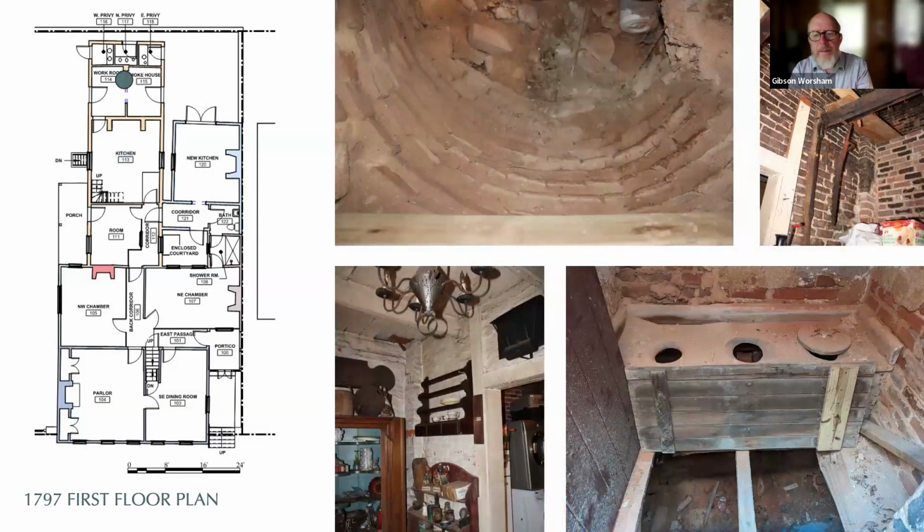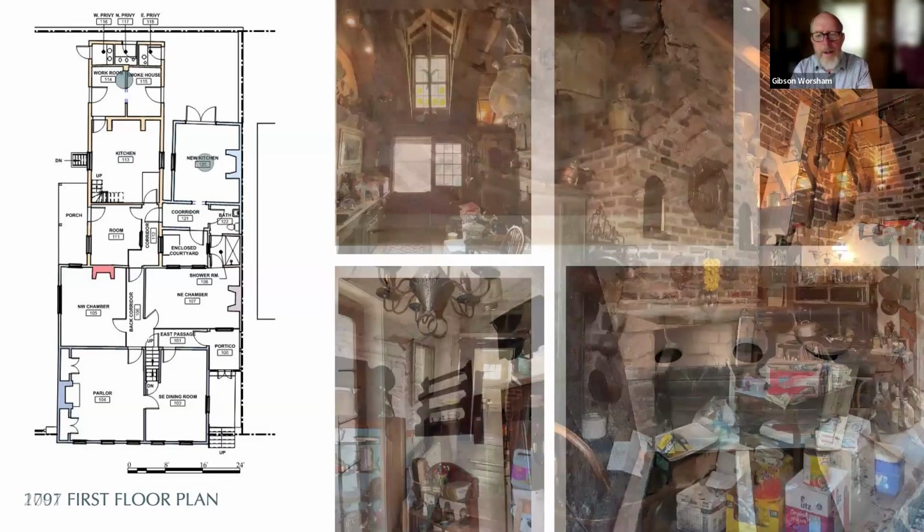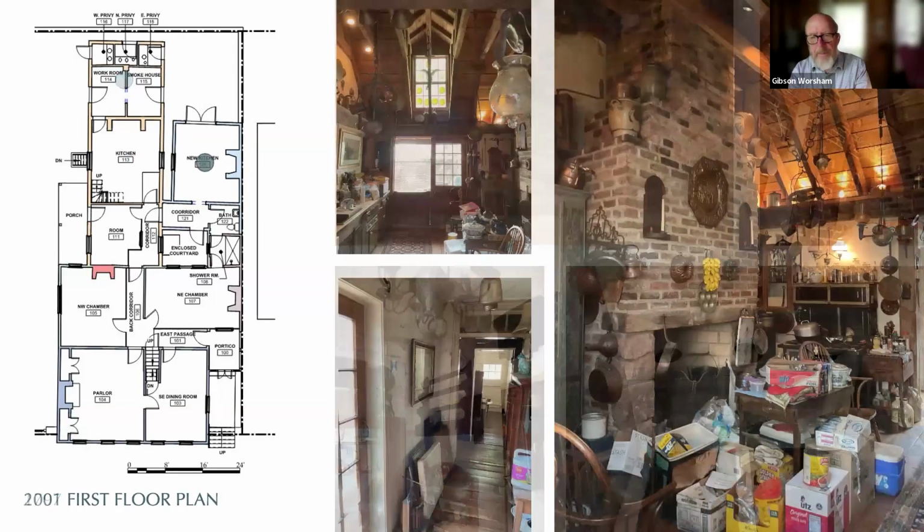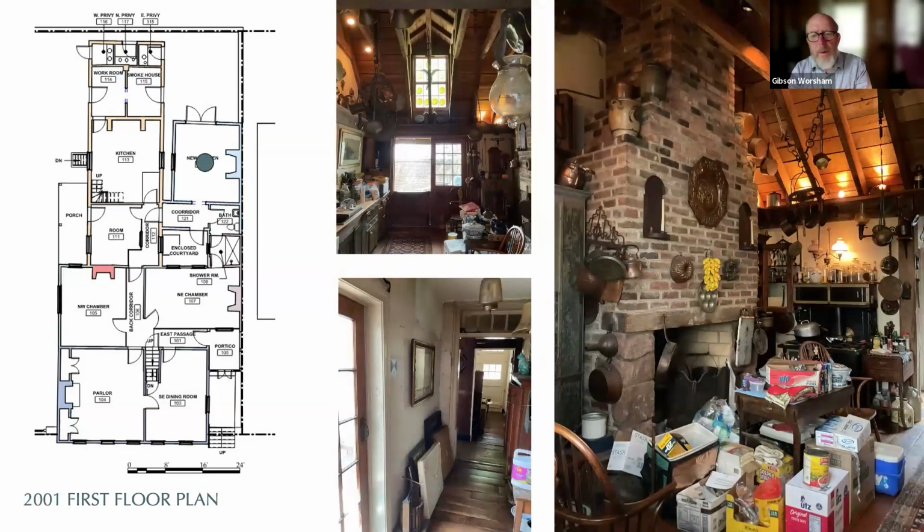Here are the privies, and the lower left is the workroom, the washroom, and the smoke house is in the upper right. And then the privy itself, the vault, you can see it's curved, has curvilinear brick. And then the flooring and the seats in the privies are in really rough shape, and the walls are as well. And here's the new wing with its new kitchen fireplace.